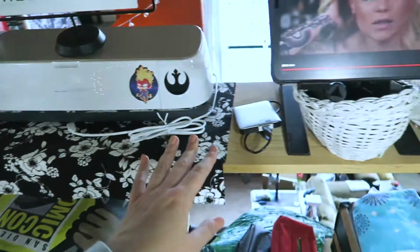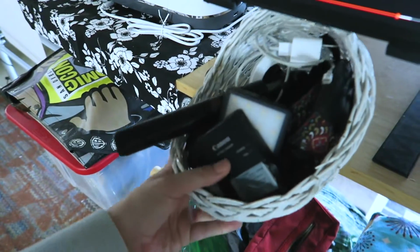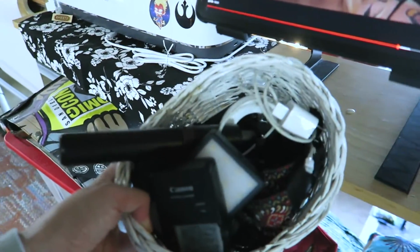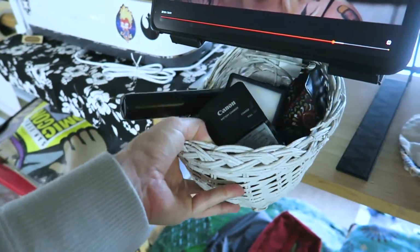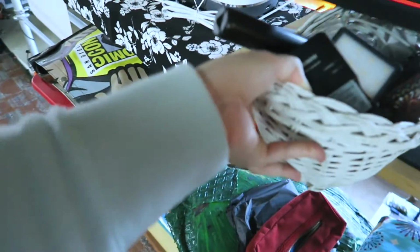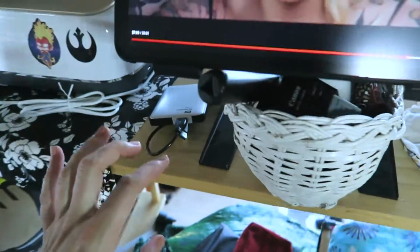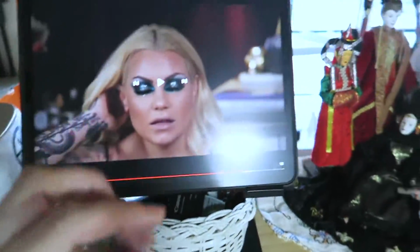Cricut area. Now this is a basket that I keep all of my electronics, chargers, cords, stuff in. When you're recording constantly up here, I have to keep everything where it is so I know where it all is. So I have a basket full of my electronics stuff for recording, capturing, everything right there.